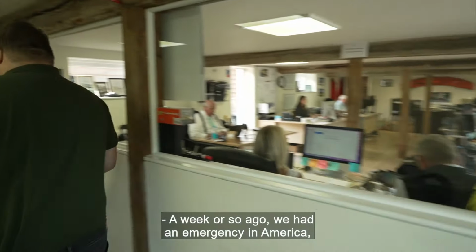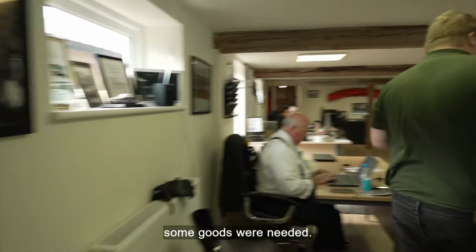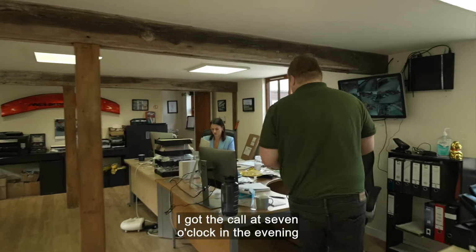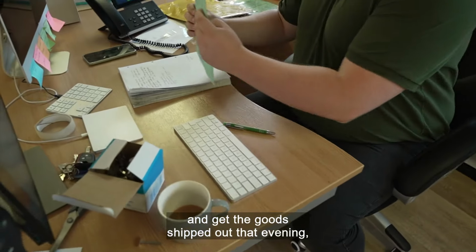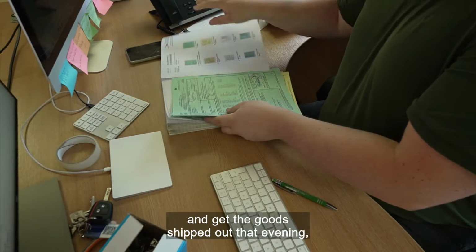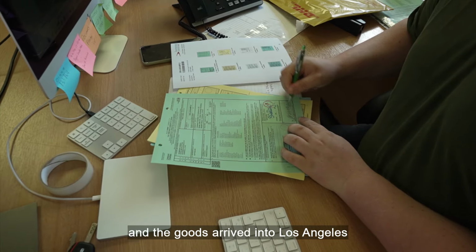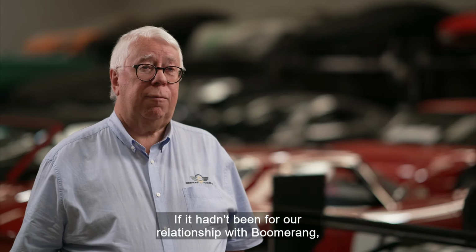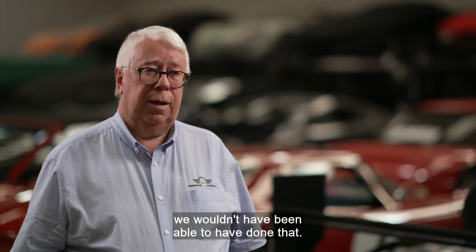A week or so ago, we had an emergency in America. There were some goods that were needed. I got the call at 7 o'clock in the evening, on a Friday evening. We were able to arrange the carnet and get the goods shipped out that evening, and the goods arrived into Los Angeles and were delivered on the Monday morning of that weekend. If it hadn't been for our relationship with Boomerang, we wouldn't have been able to have done that.